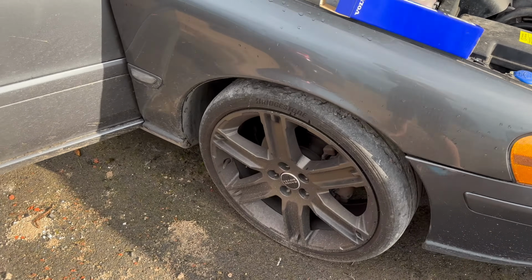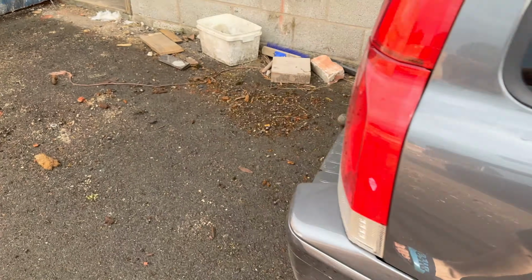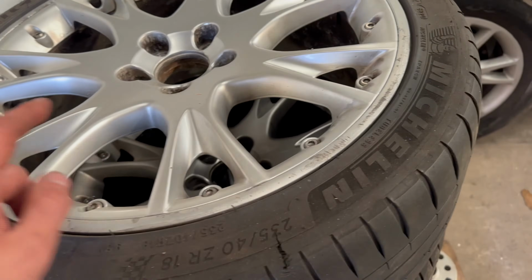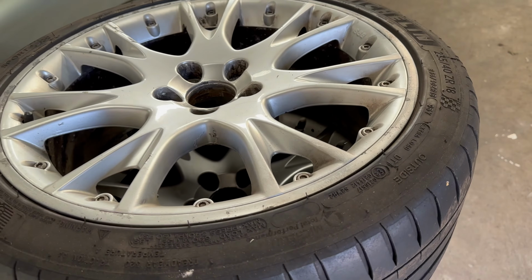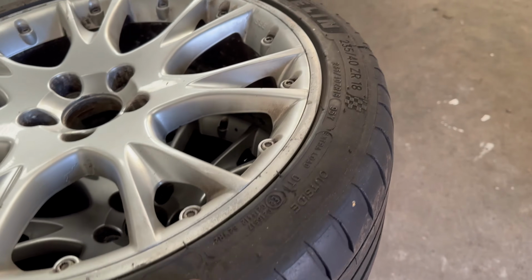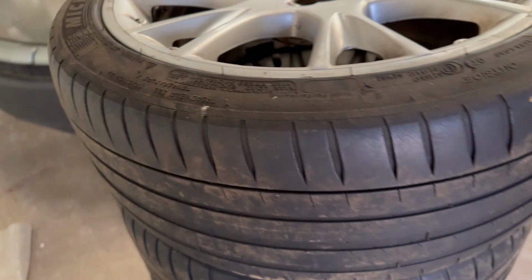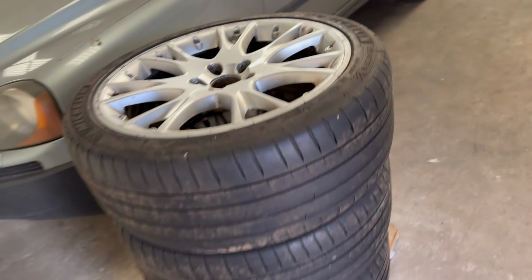So for this issue, a friend of mine, Archie, has very kindly collected me a spare set of wheels from Scotland. These are BBS, or Nebulas. There's a Volvo Nebula or BBS Nebula, if you want to call them, and they're actually fitted with Michelin PS4s, part worn. They're in good enough condition to use on the car, so I'll be interested to see what these look like as well.